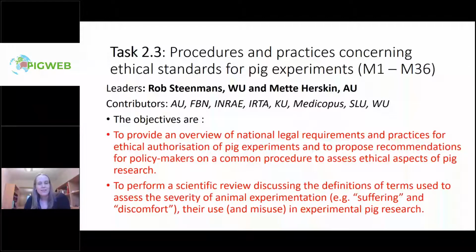And the second goal, which will be led by Mette Herskin at Aarhus University, is to perform a scientific review discussing the definitions of terms that we use today to assess the severity of animal experimentation. So about words like suffering or discomfort. And to do this review and then discuss their use and misuse in experimental research. And also the first part will be led by Rob Stedmans at Wageningen University.